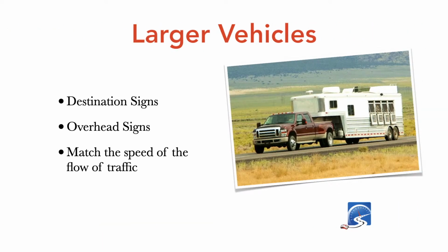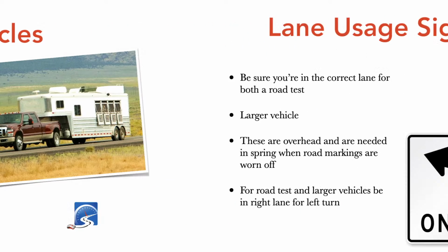Larger vehicles, destination signs, overhead signs, and match the speed of the traffic flow. Once you get your driver's license, I do encourage new drivers to keep up with the traffic flow, because you're much more predictable when you're driving. And this goes back to my pet peeve today of caravans and people hauling trailers on the Trans-Canada Highway doing 80 kilometers an hour when the speed limit is 100. They can't even do the speed limit. They are not being predictable on the roadway.